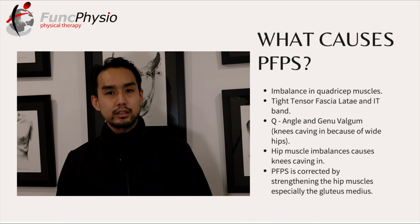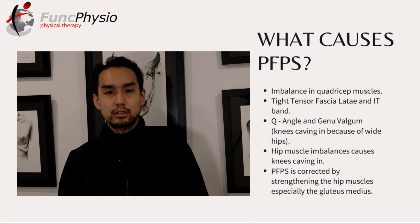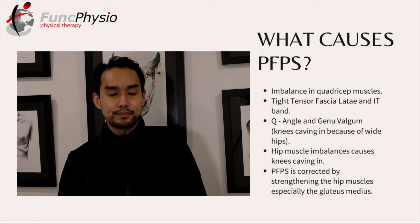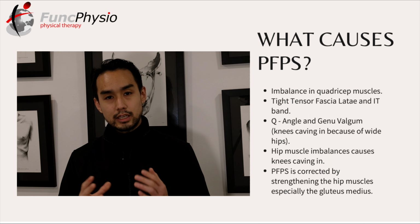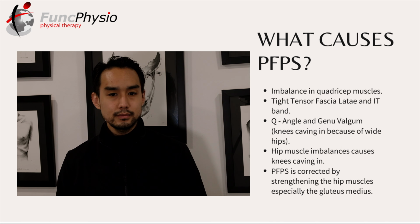Going along with this idea, the other thing that we do notice is sometimes there are imbalances of the muscles that go from our hips all the way down to our knees. For example, the tensor fasciae lata, which is attached to the IT band. Individuals who do a lot of running, also a lot of cycling, tend to have issues with their tensor fasciae lata as well as their IT band.